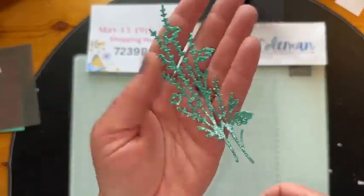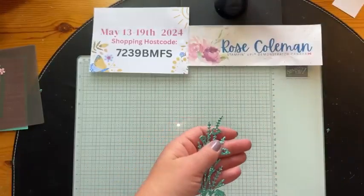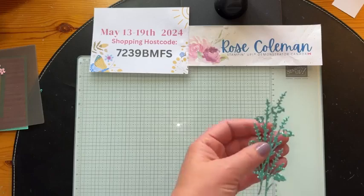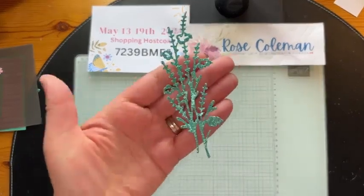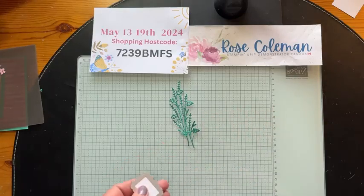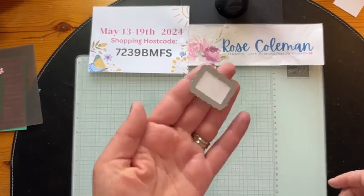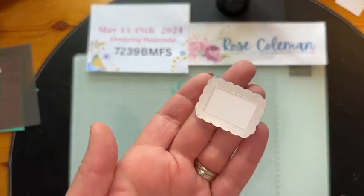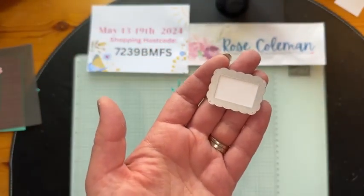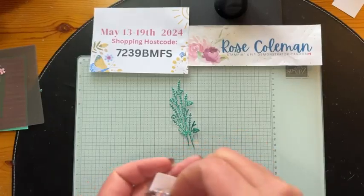Can you see the sparkle? And excuse me, I believe somebody asked yesterday, does the sparkle come off? And it doesn't. This is good quality sparkle glimmer paper, you guys. It does not come off on your hands. So you won't go home with glimmer, go to the grocery store with glitter on your face. Okay, this little rectangle, let's take a look at what happens with this one.